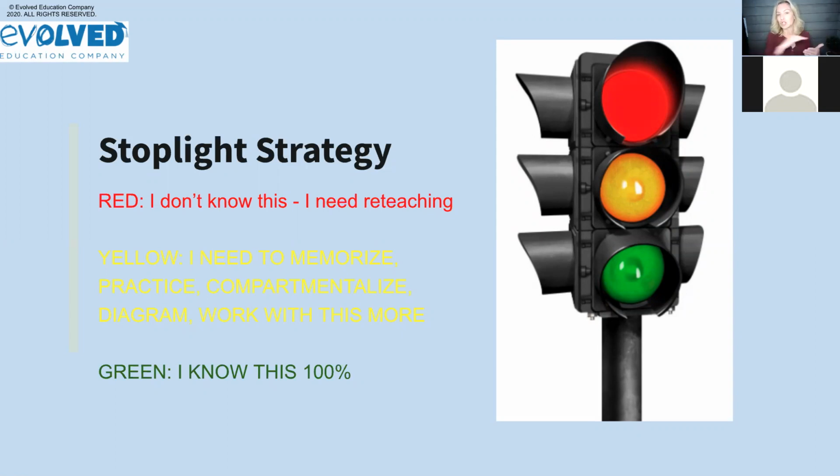Red is, I don't know this stuff. I need it to be retaught to me. Yellow is, I need to practice. I need to memorize. I need to work with it. I understand it, but I don't think I could really use it in the testing situation yet. I think I have to work with it a little bit more. It's understood, but I need to do a little more work with it as a student. And green is, I know this. I don't need to spend any more time on it.